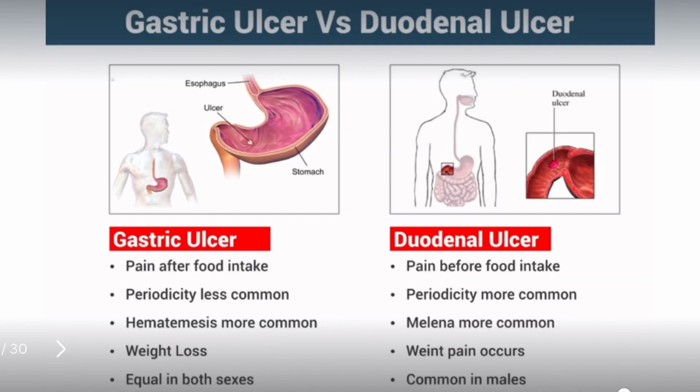Okay. So, let's compare. Ito na. I-compare natin yung gastric ulcer and duodenal ulcer or peptic ulcer. So, gastric ulcer, guys, tingnan nyo. Pain after food intake. Tandaan ha, di ba? Sumakit yung tiyan ng pasyente 30 minutes to 1 hour after eating the food. So, gastric ulcer yan. Pag duodenal ulcer or peptic ulcer, pwede rin. Pain before intake. So, ibig sabihin, pag humihilab ang tiyan na masakit, tapos kinainan mo ng pagkain at na-relieve, naging okay yung pasyente kasi kumain na siya, peptic ulcer yon or duodenal ulcer.